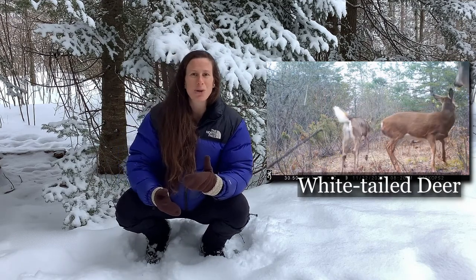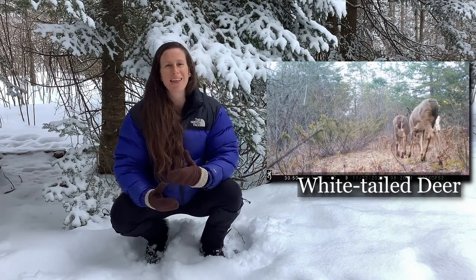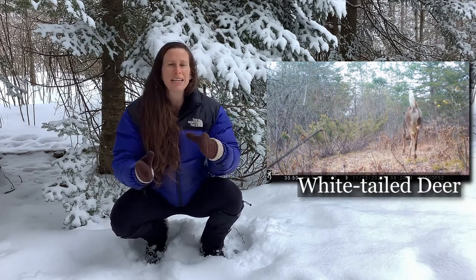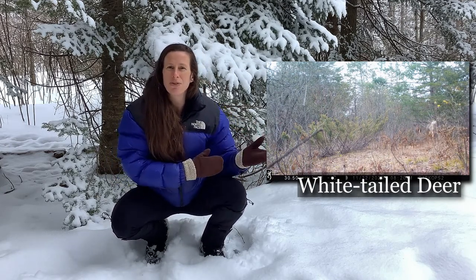When they travel in groups, you'll remember I mentioned the herd path. That is the path where all the deer will travel along, and it may lead them to sources of food or to their deer yard.